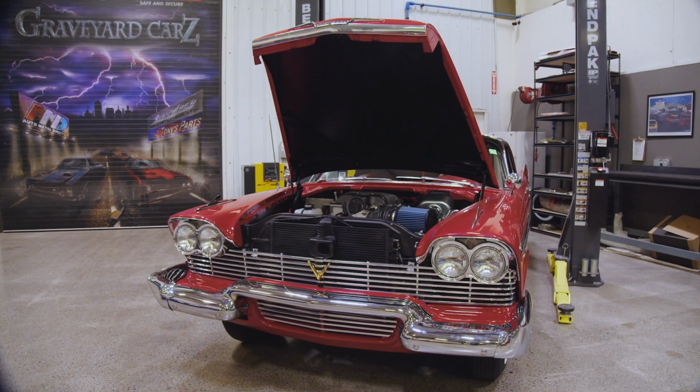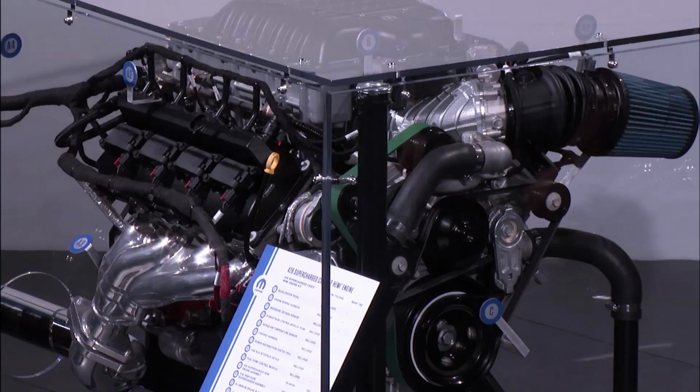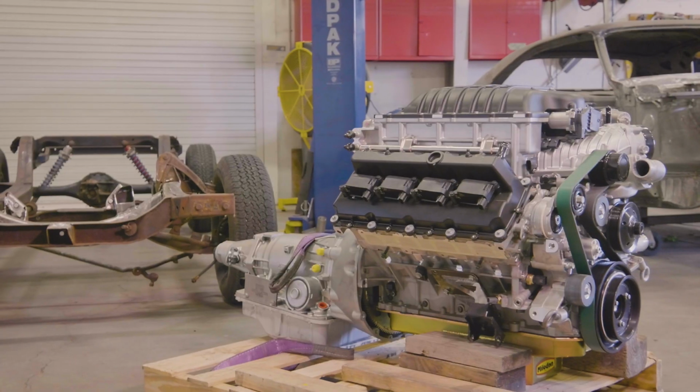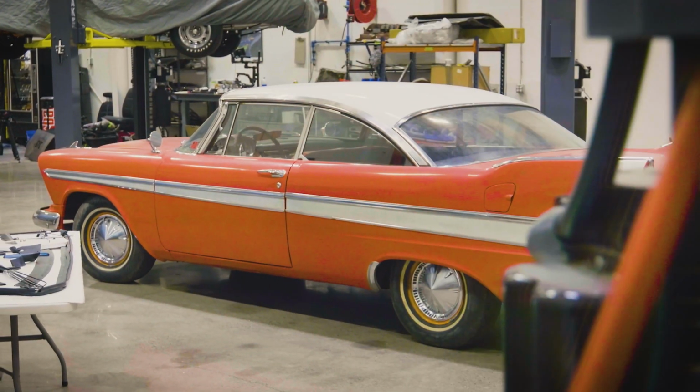Now, while it's always hard for me to choose a particular favorite when it comes to the SEMA cars, because I really did love them all, they were all great experiences. Christine, what can you say? I had that epiphany on the way back from the SEMA show when they presented me with the engine and said, we're going to give you this engine, but you've got to put it in a car. I had the idea, how about putting the Elephant, the world's most evil high horsepower factory engine ever built, in the most evil car in the world, which is Christine, the 1958 Plymouth Fury.